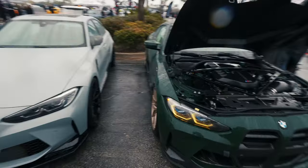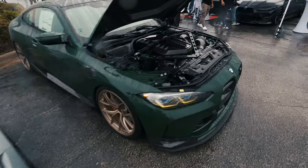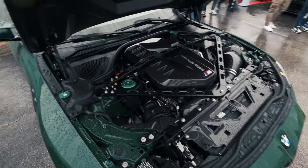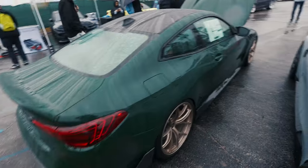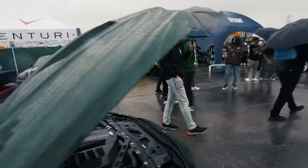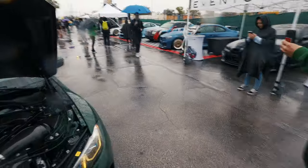Sitting on some BBS. I want to say these are the RID wheels. Really good. Anything from IND is always top notch, and trust me, this build is nothing short. With the CSL taillights, oh man, Adro bonnet, carbon, of course. Oh man, let me know what you guys think.